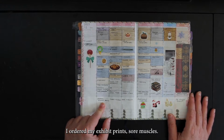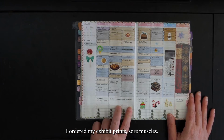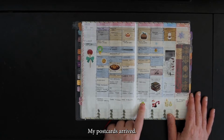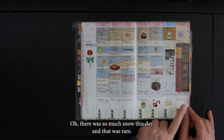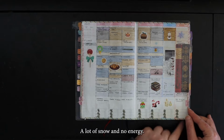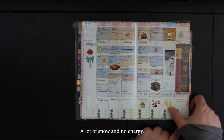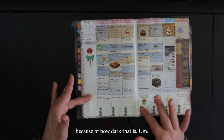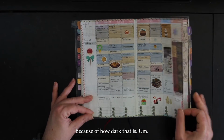I ordered my exhibit prints. Sore muscles. I don't know why I made note of that. Postcards arrived. Oh, there was so much snow this day, and that was rare. That was noteworthy. A lot of snow, and no energy. This week I have no energy, and you can't see it because of how dark that is.